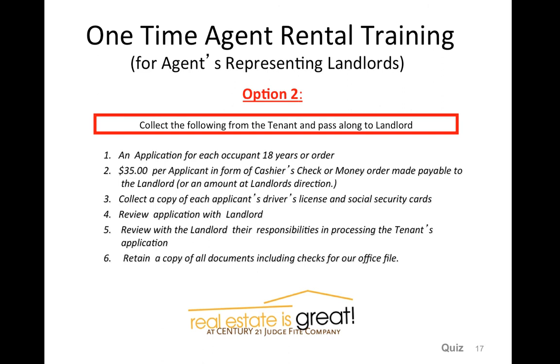application on the property. Okay, time for another quiz. Won't take long. I'll be right back.